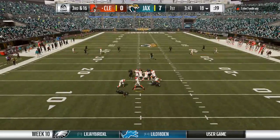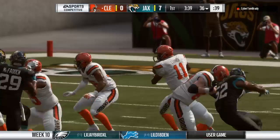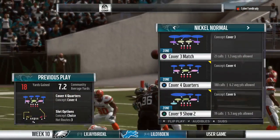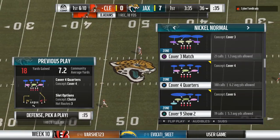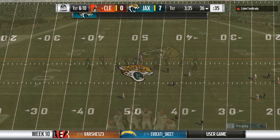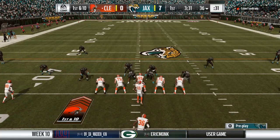Now on 3rd and long, they'll look to throw. And they're able to get this one across the 35. Big yardage there for the Browns, 18. Well, we're used to seeing the guy that you consider the number 1 receiver double covered, but how about this guy? He's double covered and finds a way to make the play for a first down.